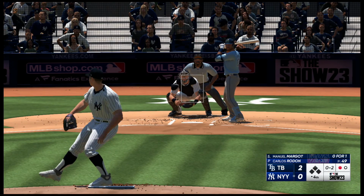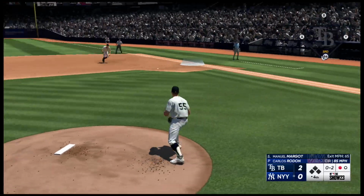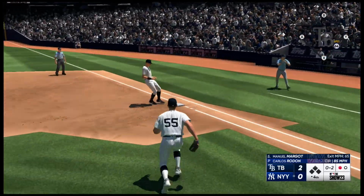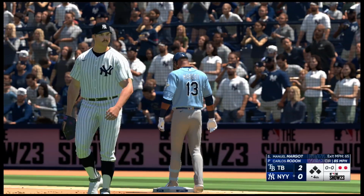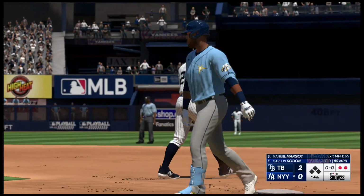Rodon ready. The 0-2 on the way. And he grounds one to the right side. And he handles it himself for the out. Well, he didn't recognize the changeup early enough. Now got out in front a little bit, rolled over on it, and beat it into the ground.